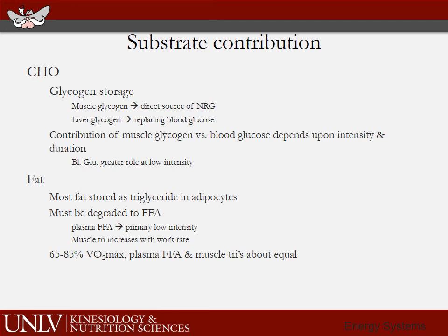Come ready to class on Friday, because what I want to do is we're going to talk about bonking, and then I want to discuss a little bit more on training mechanisms that you can utilize either way. And then I'm also going to show you a little bit of Tim Noakes's theories now on the high fat, lower carbohydrate diets and what he's saying on that.